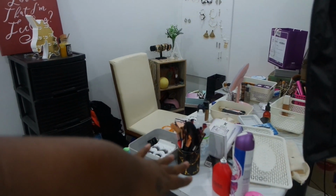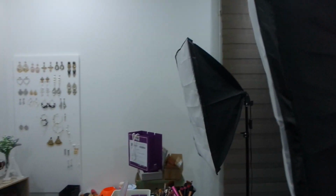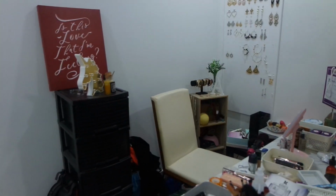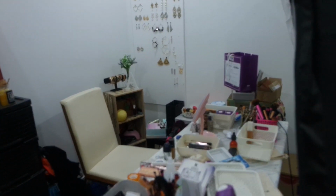Okay guys, so this is what my room looks like currently, my current setup. I always have my table here, and this is my backdrop. This is what you see, and I've got my 2 studio lights here, soft boxes. Please don't judge me. Everything is everywhere because I do not have enough space to keep everything, so that's why I'm changing it up.